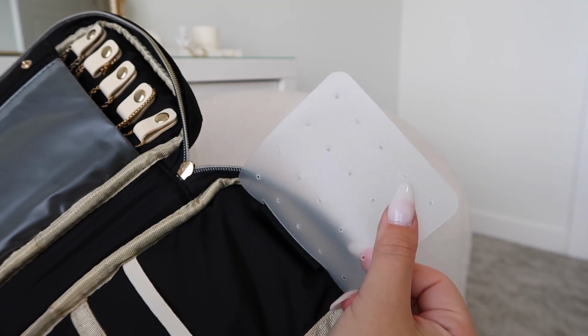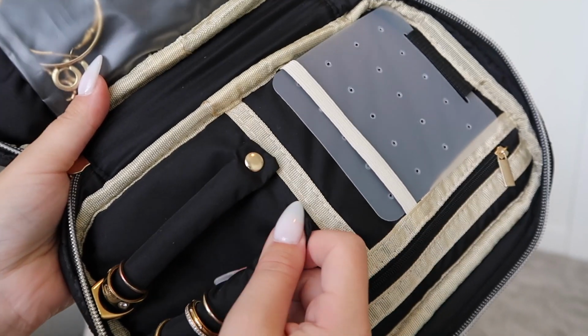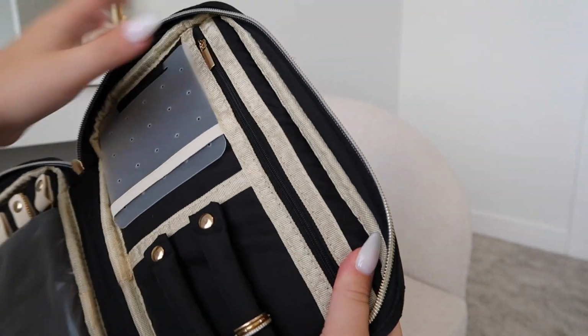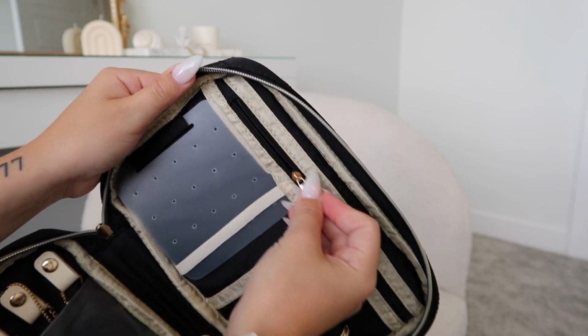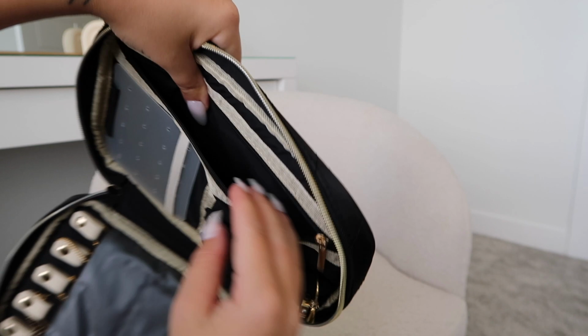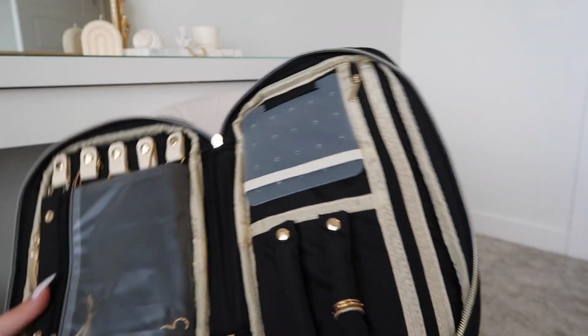Like, so much space. I also love this jewelry organizer in specific because it is a soft case. I saw a lot on Amazon that were hard shell cases, and I personally like that this one is soft because it really is much more compact. It's easier to put in any bag, to fold down, and it's just not super chunky.